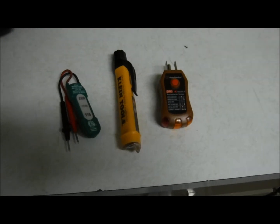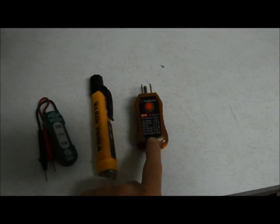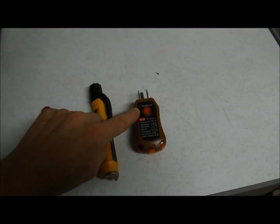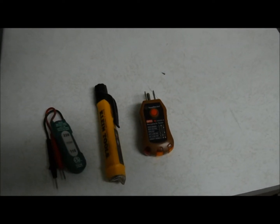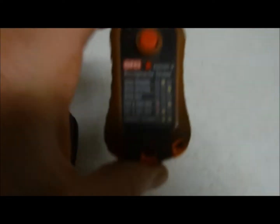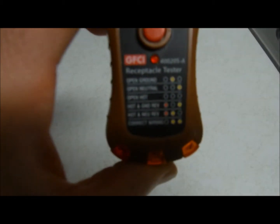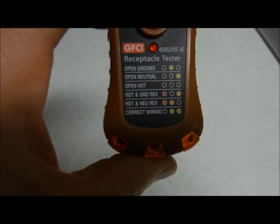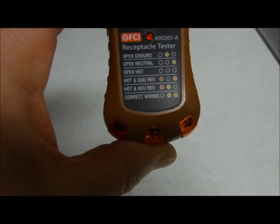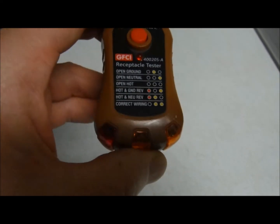Here's an example of some of the tools. This is the tool that we use the most. We can test electronic circuitry like GFCI circuits, that's the ground fault circuit interrupter. I don't know if you can see this or not, but we can discover if there are open grounds, open neutrals, open hots, hot and ground reversed, hot and neutral reversed, and if the wiring is done correctly. Let me show you how this works.